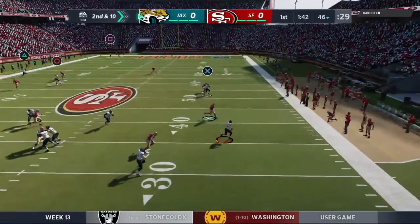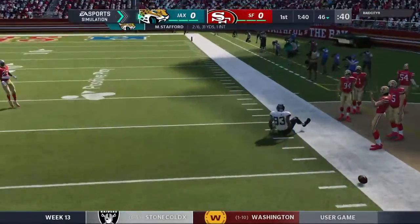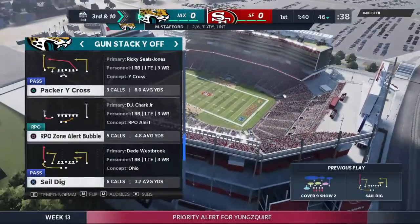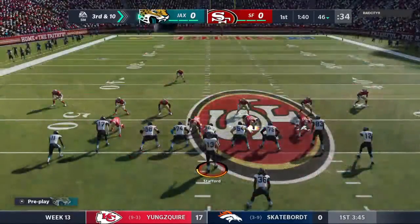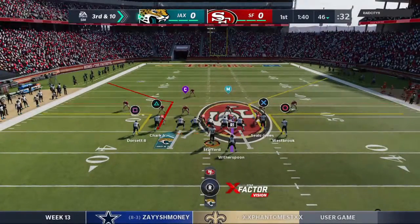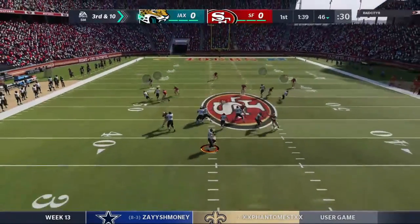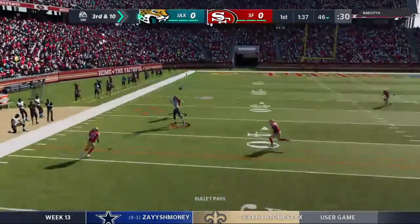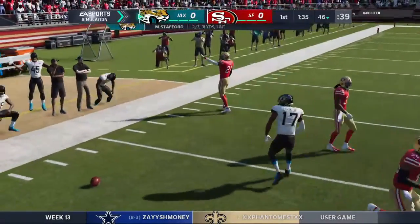Eluding the pressure right. And that'll be incomplete. Took a pretty good shot as he tried to pull that one in. Couldn't hang on third down. Now they face a 3rd and 10 after back-to-back incompletions. Stafford looks to throw again. And the throw there going to be incomplete.